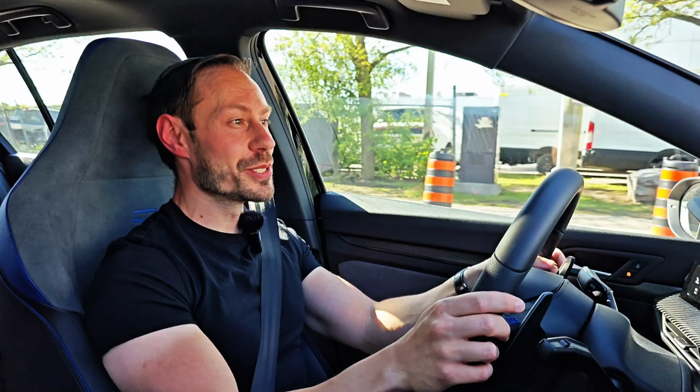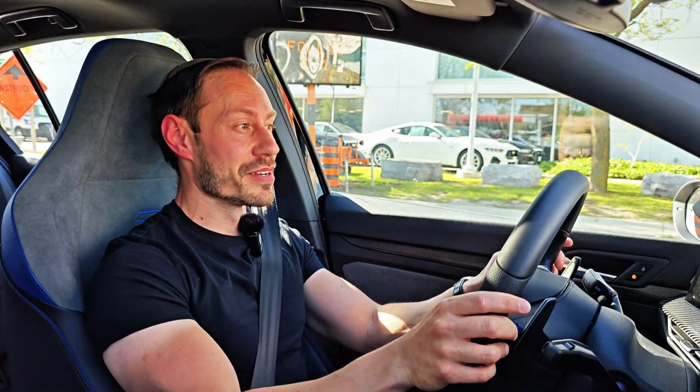Other than that, driving this thing feels very similar to what I'm used to with my Golf R. I mean, everything is exactly where you'd expect it to be. It's set up the same way that I have it in my car. The biggest difference really is that you've got this giant screen over here and the fact that I don't have a third pedal. But otherwise, it does feel very familiar.